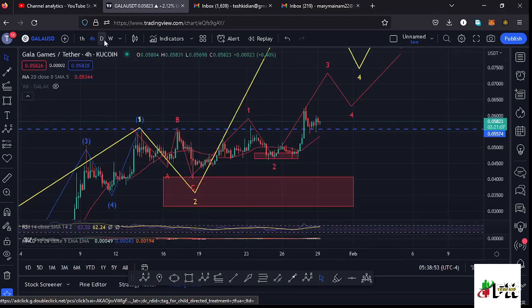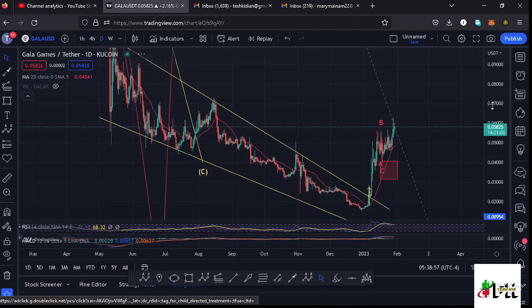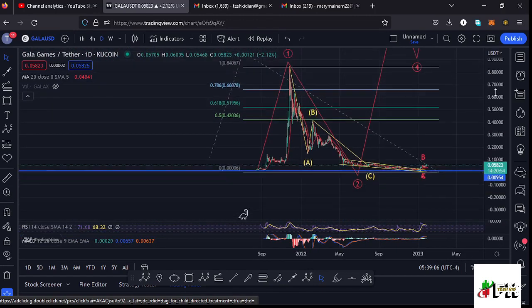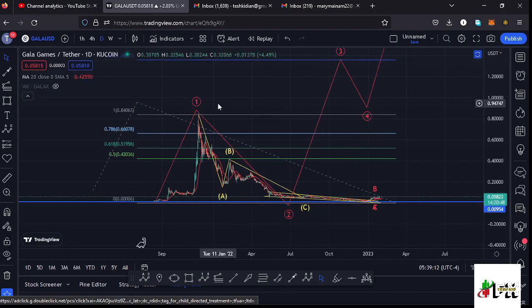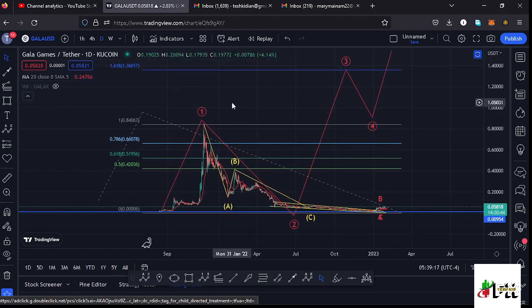And jumping to the daily chart to give you the long-term scenarios that I'm expecting to play out. Here on the daily chart, you can see that I have this Elliott wave structure in red, where you can see that from these low prices that we had been trading within, we saw a very nice bounce to the upside, making an all-time high at around the $0.85 mark in what I'm terming as a higher Elliott wave count 1 to the upside.